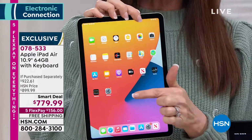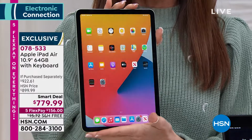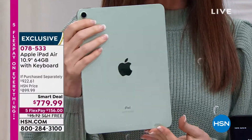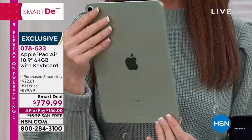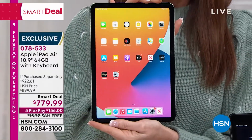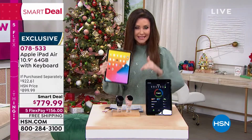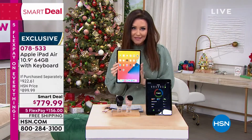Look at that beautiful screen. It's $779.99, and of course, we are not just bringing you the latest and the best Apple iPad Air. We're including wireless earbuds and a wireless keyboard case. When you see this keyboard, you're gonna go crazy. We've got a stylus and a stand and everything all included for just $779.99.